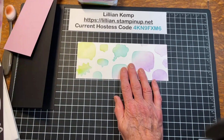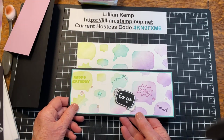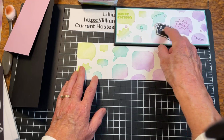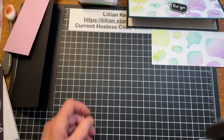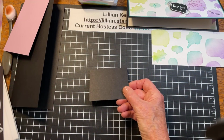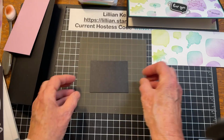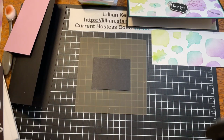We just need to decide, do we want to do any stamping on the speech balloons? And I kind of think I do. And we're going to do love. Maybe we should do this first, and that will give us a little more direction. So let's bring in our black. I was going to use the Stamparatus tonight, but because it's no longer available, I didn't want to do that to you. So I will just use the regular stamps.